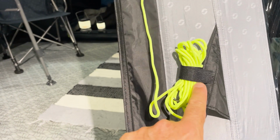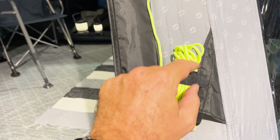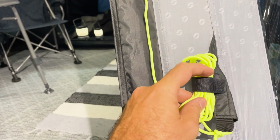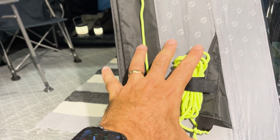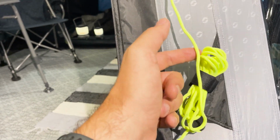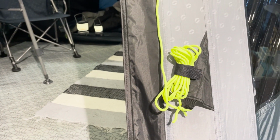Also, one thing to remember when you're drying your tent out to put away, make sure your guy lines are dry. You might have the fabric dry, but make sure these guy lines are dry, because obviously if there's a bit of dampness in here and you pack your tent away, that dampness might cause a bit of mold. So always make sure that everything is thoroughly dried before putting things away.